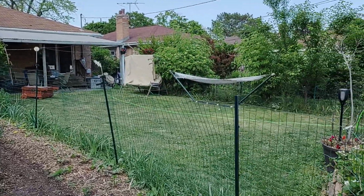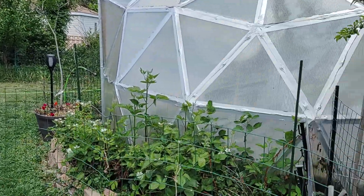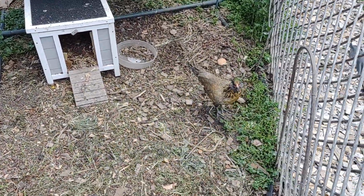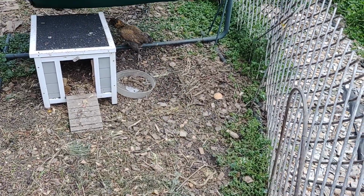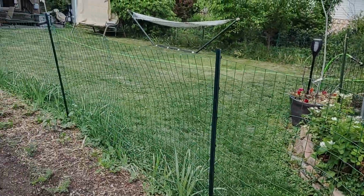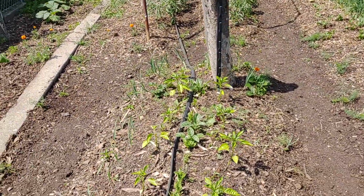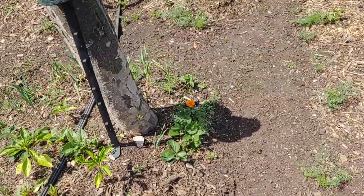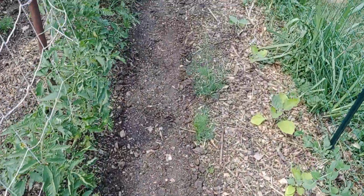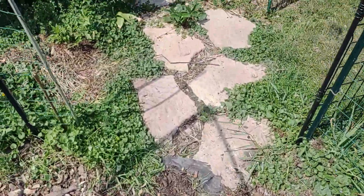So that's it for the garden tour. It's been a while since I did one, so I decided to take my time with this one and just show you guys what's up. There's a lot of changes, so I'm excited to share all the progress. I hope you guys enjoyed. I'll do another update a month from now when there's a little bit more going on here and all these plants that I've been working so hard on planting get a little taller and hopefully start showing some fruit, which is what this is all about. Making organic food, being good for the environment.